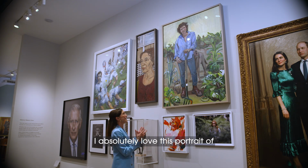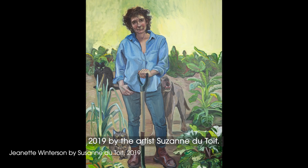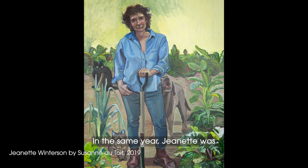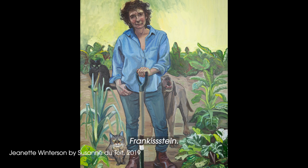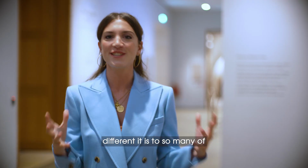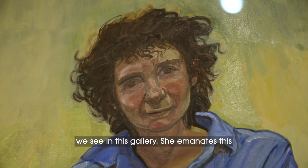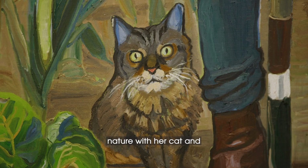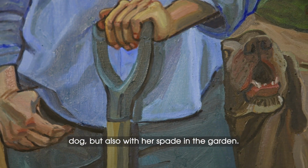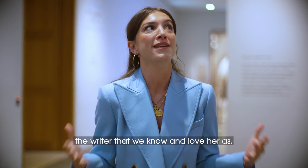I absolutely love this portrait of Jeanette Winterson from 2019 by the artist Suzanne du Toit. In the same year, Jeanette was longlisted for the Booker Prize for her work Frankenstein. And what I love about this work is how different it is to so many of the regal and smart portraits we see in this gallery. She emanates this radiance set against nature with her cat and dog, but also with her spade in the garden. And it's as though she's worlds away from the writer that we know and love her as.